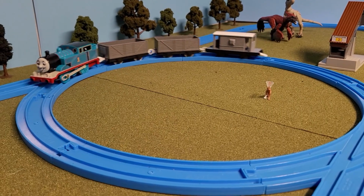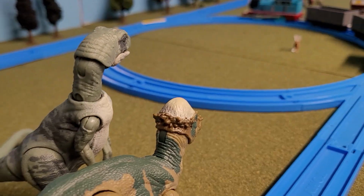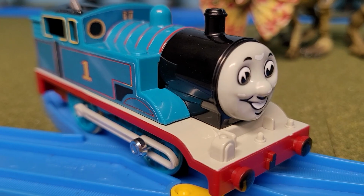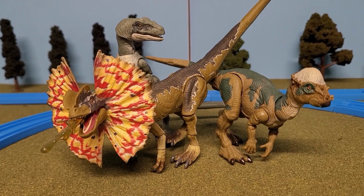However, Thomas is still yet to take any damage from the dinosaurs, and that's probably going to remain unchanged as he now has to face off against... These are the human-sized dinosaurs. Raptors, dillos, pachyes, and anything else in between.